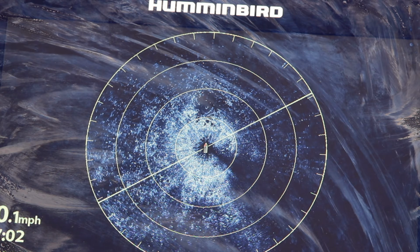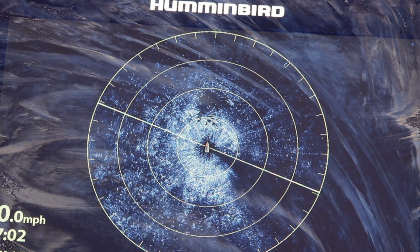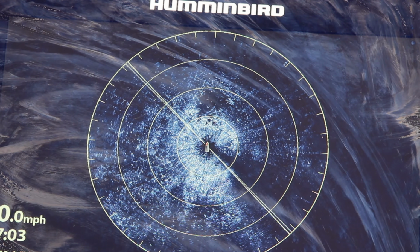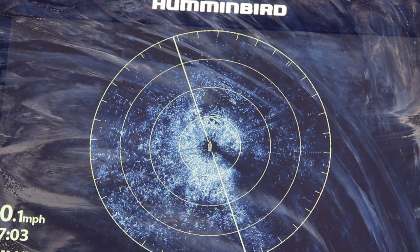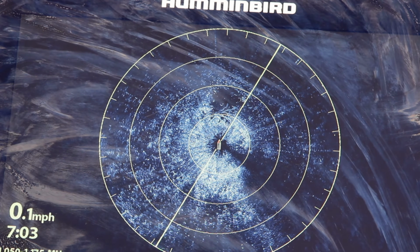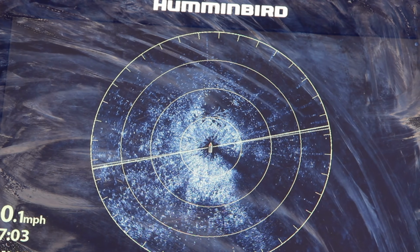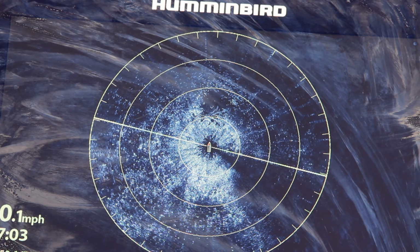And so you get to see every piece of cover, every grass edge. You basically get to see the outline of the bottom all around you, and you can extend this out to 100 feet. I have it at 60 feet right now because I like to keep it a little closer when I'm shallower so I get more detail. But it basically just lays out a top-down view of everything that's around you.